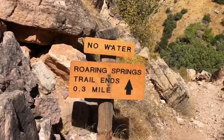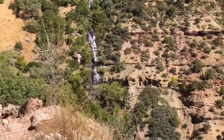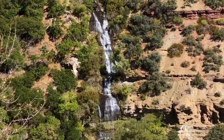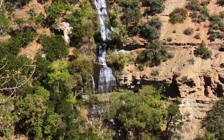Once we got to our second water station, and the sign telling us what we already knew, we were about 0.4 miles away to our next water station, which was Manzanita. In the time being, we were enjoying some epic waterfalls from a distance and still enjoying the amazing views that the Grand Canyon had to offer.